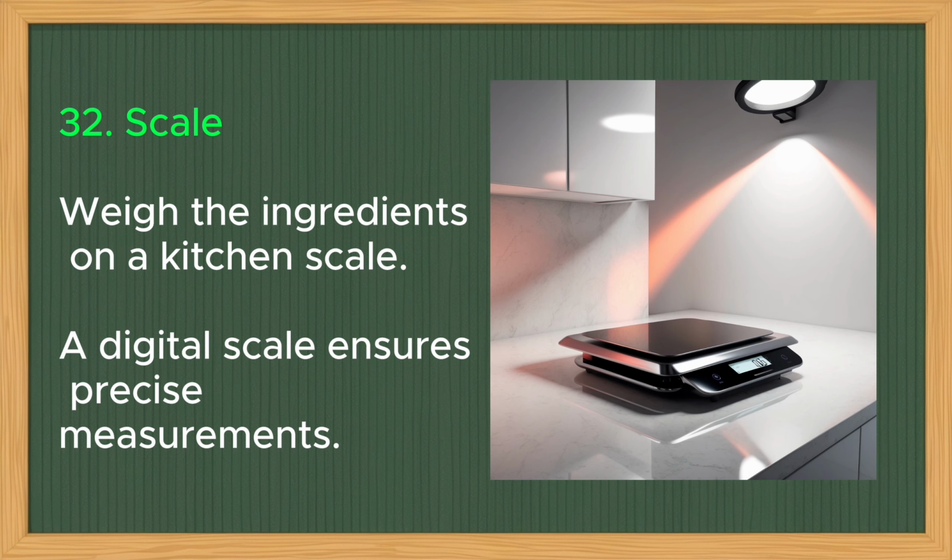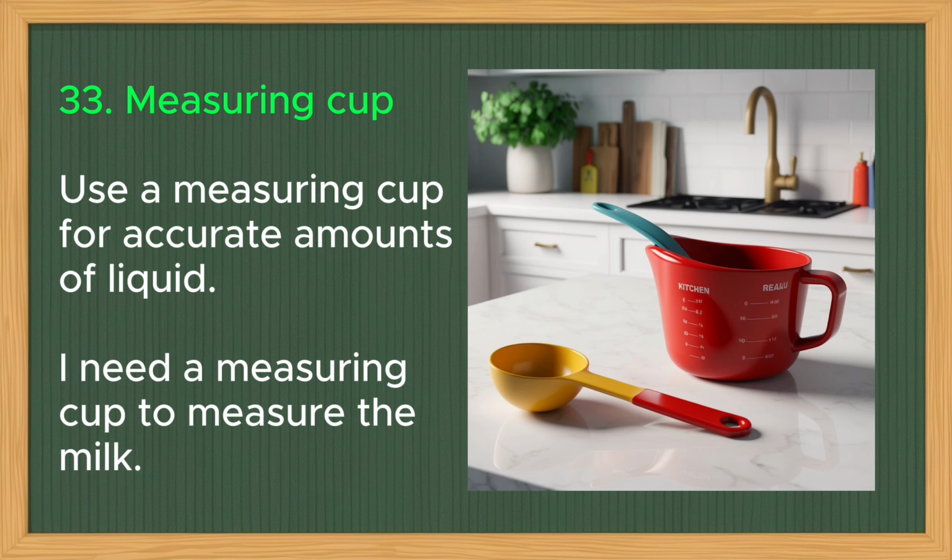32. Scale. Weigh the ingredients on a kitchen scale. A digital scale ensures precise measurements. 33. Measuring cup. Use a measuring cup for accurate amounts of liquid. I need a measuring cup to measure the milk.